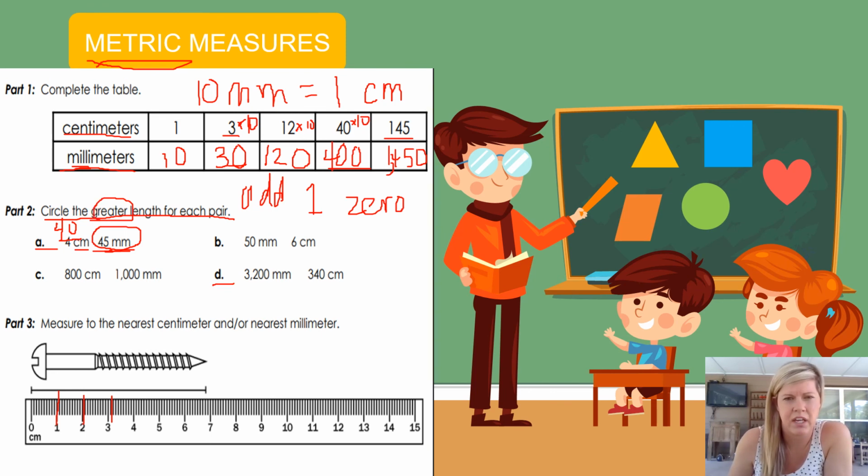Okay, same thing here. We want to take our centimeters and change it to millimeters like we practiced up here. So we want to take our centimeters and multiply it by 10, or the trick is take that number and add 1 0 to the end. So that's 3,400 millimeters and 3,200 millimeters. So which one's greater? 340 centimeters or 3,400 was greater.